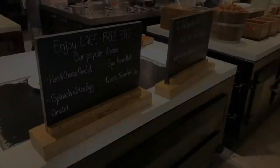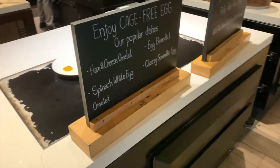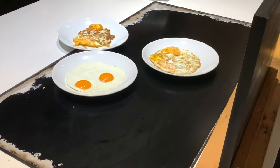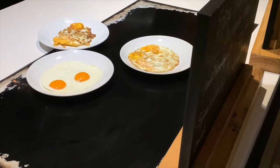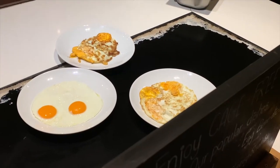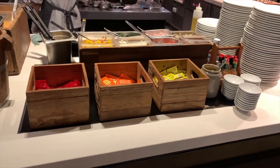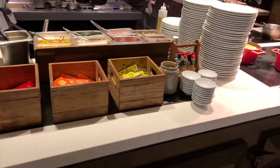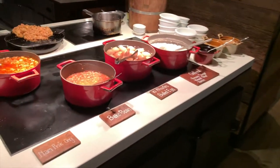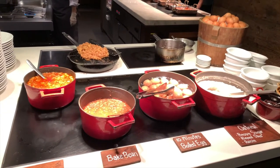Enjoy. Now here is the egg station. You can choose the egg here, like sunny side up, overcooked and over easy eggs. And then the guest can enjoy the different sizes of the cake. Here is the condiment station, and also some congee and some boiled eggs there.